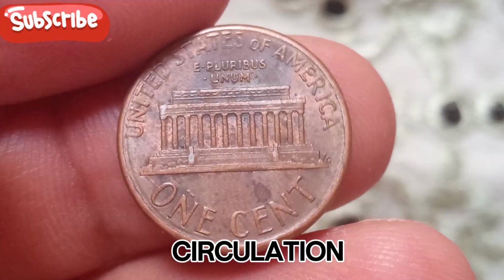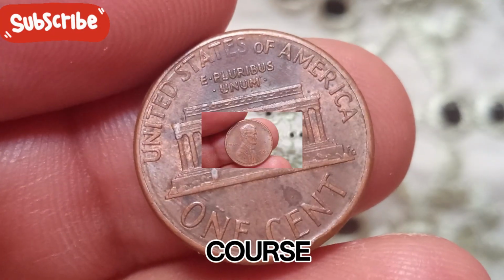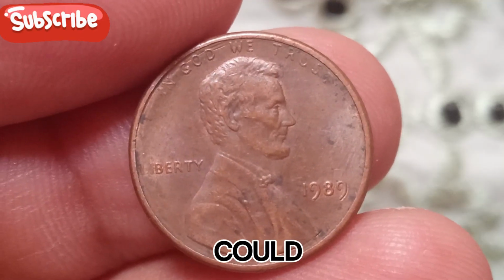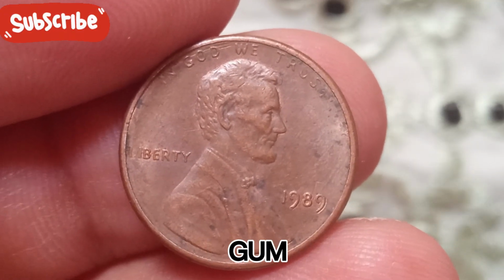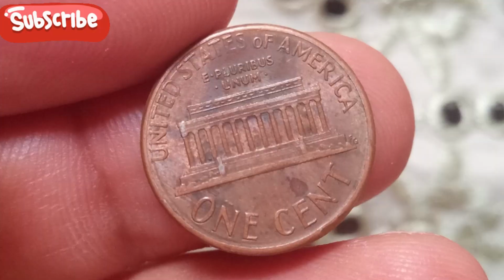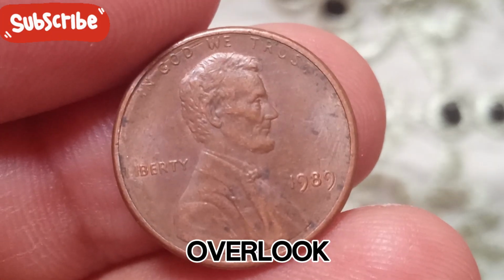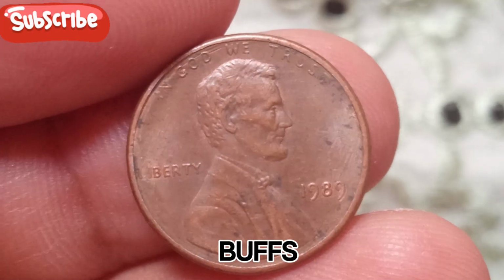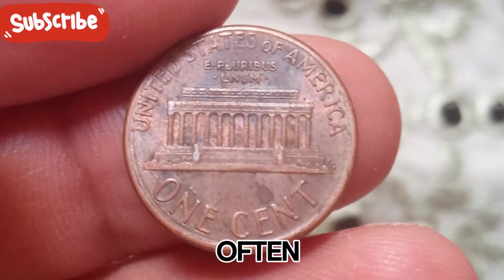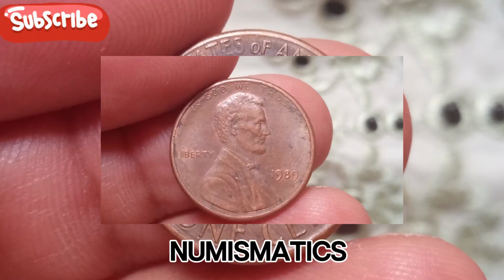In terms of circulation, the 1989 penny had a face value of just 1 cent, of course, but its purchasing power was a bit different than today. Back then, a penny could still add up to something meaningful: bubble gum, small candies, or even contribute to a quick phone call if you had enough of them. Today, these coins are still commonly found in circulation. While many people overlook them, for coin collectors and history buffs, they're an inexpensive yet meaningful piece of American heritage. They're often the first coin new collectors start with, making them a gateway into the exciting world of numismatics.